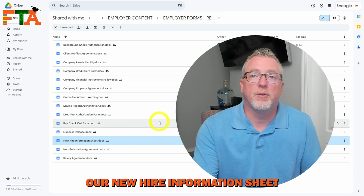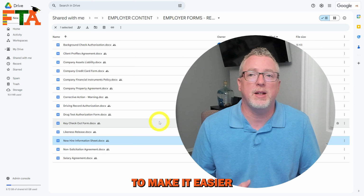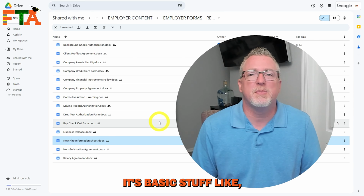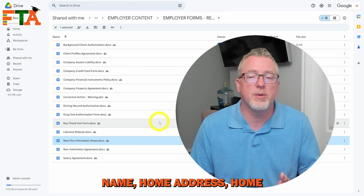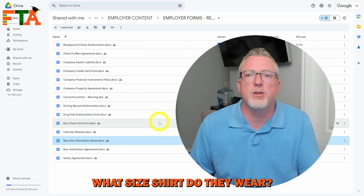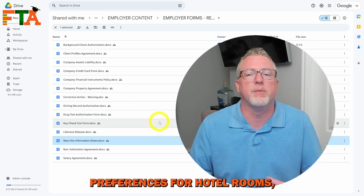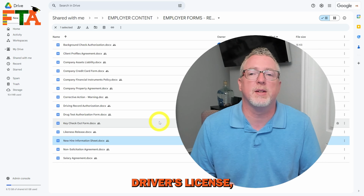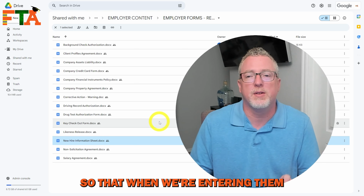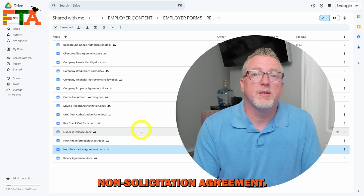Our new hire information sheet is just something that we have them fill out to make it easier to add them into our system. It's basic stuff like name, home address, home phone number, home email, emergency contact, what size shirt do they wear, do they have steel-toe boots, what's their smoking preference for hotel rooms, social security number, driver's license, everything on one sheet so that when we're entering them into our database, we've got one sheet to pull almost everything.